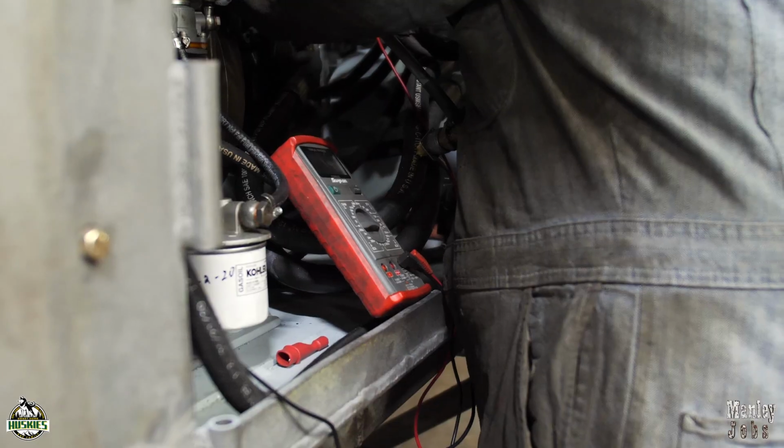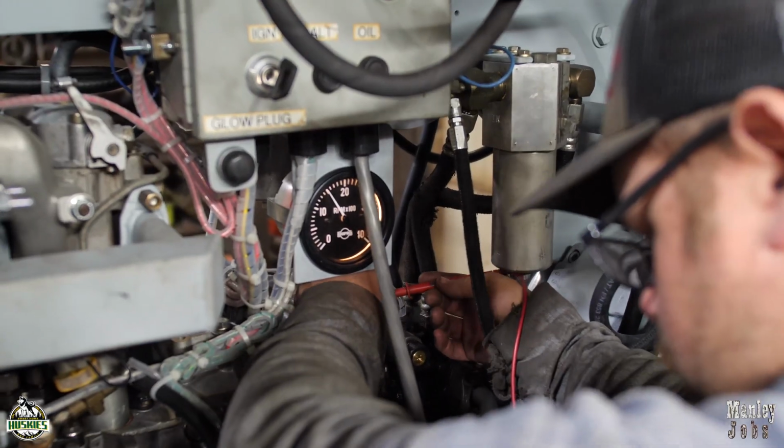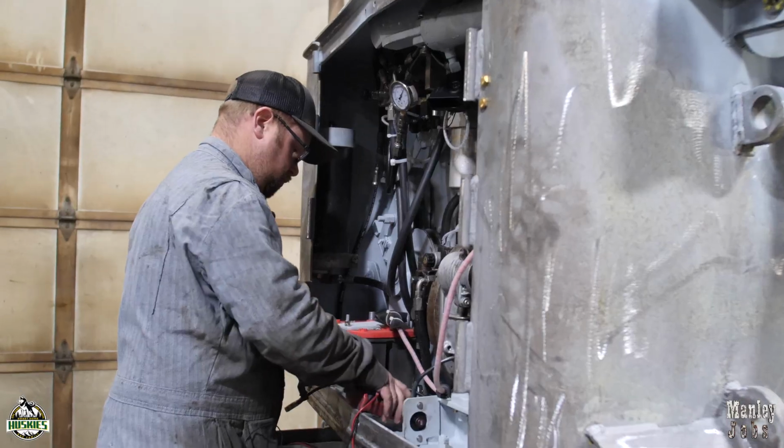Yeah, I'm doing a voltage to ground, and that will tell you if you have something drawing voltage out of your batteries.